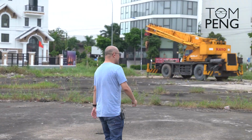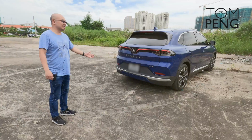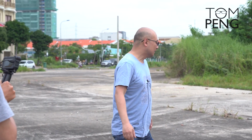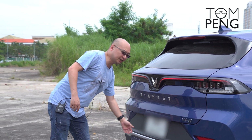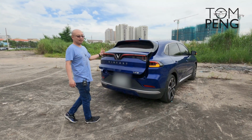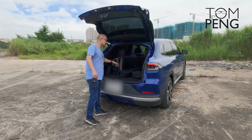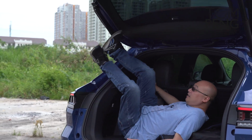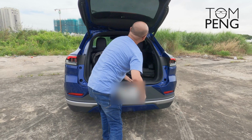Come on, let's go to the back. The VF8 has a big butt, okay? It has a big butt, and if you like big butt, you would enjoy this. And this is how you open the trunk. You can either find the A letter and go down, and there's a button below it, you can push it, or you can just kick it like that, and it'll open the trunk for you. And it's actually got pretty good sized trunk space. I can probably fit in here pretty good, okay? All right, let's close that.